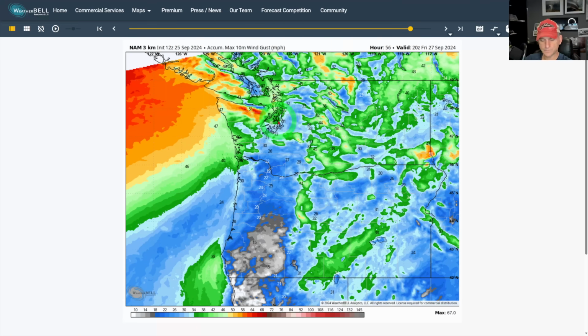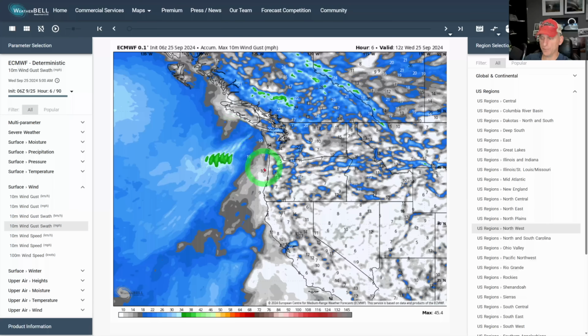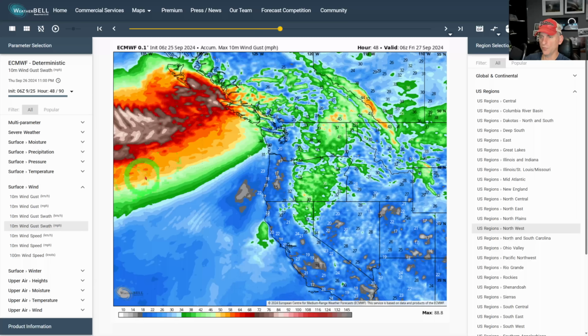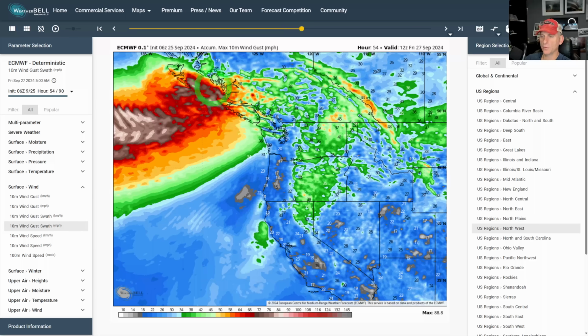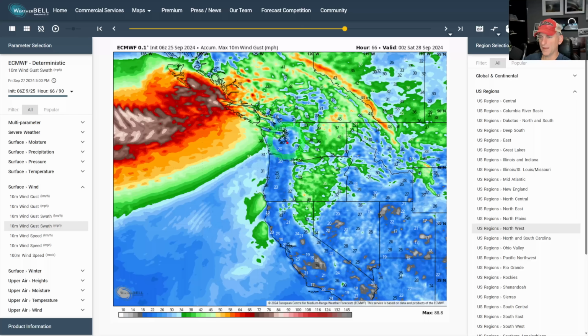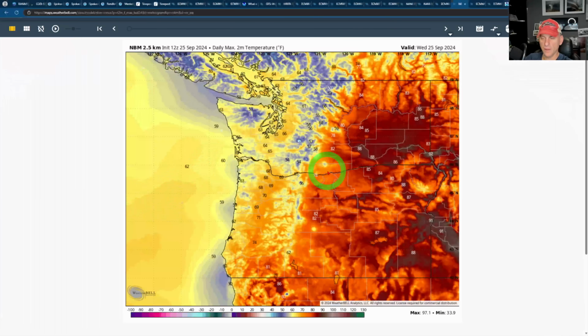So if we take a look at the European, this is a wider view of things, and you can clearly see the storm rolling through Thursday. I mean, look at some of these gusts along Vancouver Island, western BC, British Columbia. You can definitely see the cutoff between the much stronger winds to the north and the much weaker winds to the south. If you look at that, it's only calling for 23 miles per hour for max accumulated 10-meter wind gusts here for Seattle, Portland, 20 miles per hour. But again, windier across the northwest interior and the northwest portion of Washington.